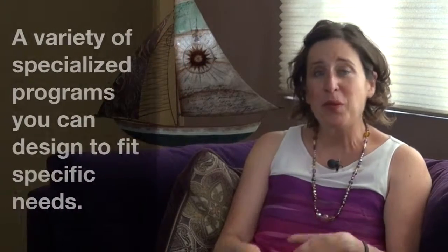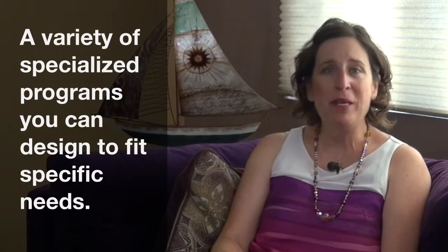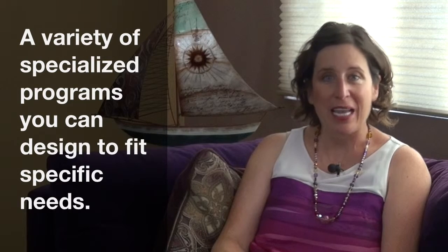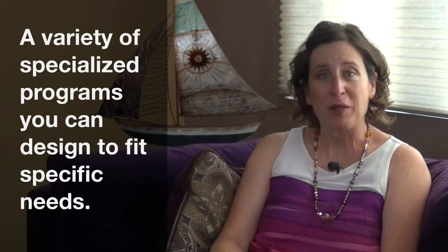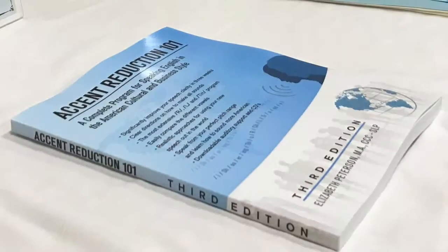In addition to these services, there are so many other programs you can bring to HR and other businesses in the umbrella of corporate communication services. Yes, accent reduction is a very lucrative opportunity, and so are the many other areas. That book will help you think of other types of programs you can bring to the services you offer.